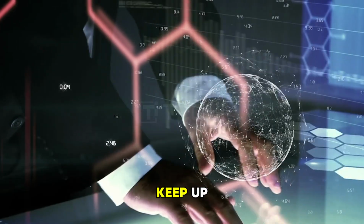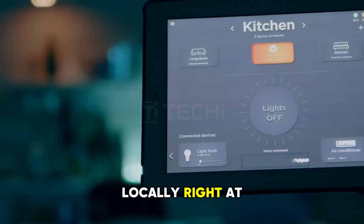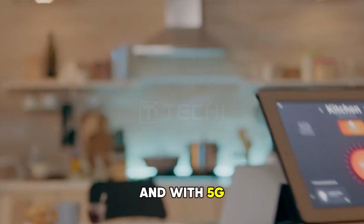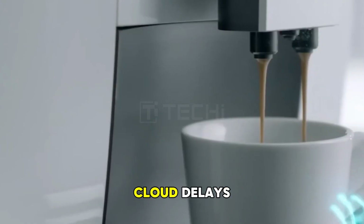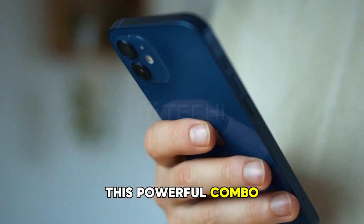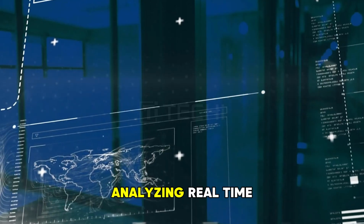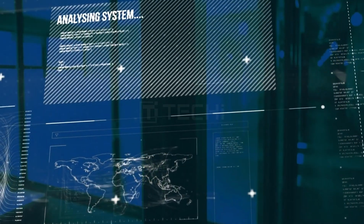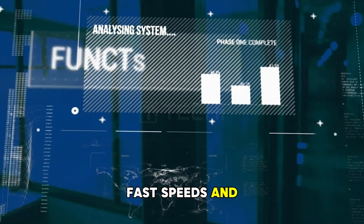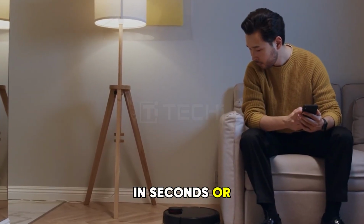It's not just a good idea, it's becoming essential. Traditional systems can't keep up, but with Edge AI, data is processed locally, right at the source, and with 5G, it's sent across the network in milliseconds. No lag, no cloud delays, just instant response. Let's break down this powerful combo. Edge AI runs on machines, drones, and sensors, analyzing real-time data on the spot. 5G delivers ultra-fast speeds and ultra-low latency, enabling precise decisions in seconds, or less.